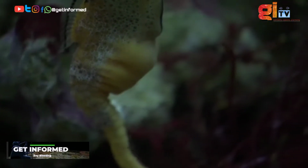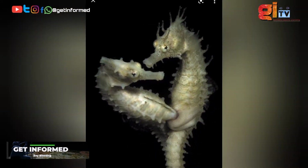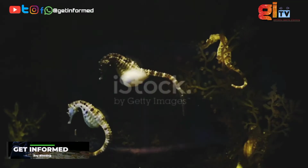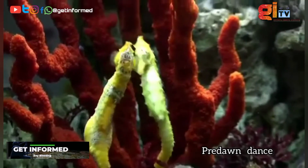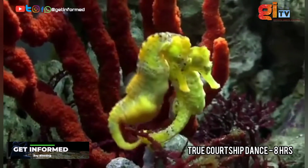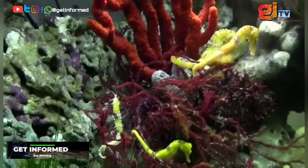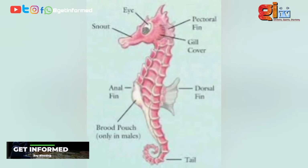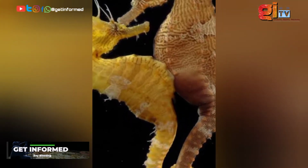This is to ensure that the male is ready to receive the eggs when the female is ready to deposit them. During this time, they change color, and swim and dance in unison, which is referred to as the pre-dawn dance. The true courtship dance lasts about 8 hours, and the male pumps water through the pouch to show emptiness. When the female's eggs are ready for deposit, they drift up in a spiral out of the seagrass. They swim up while holding their tails or snout to snout.